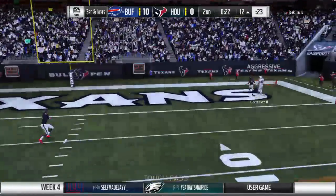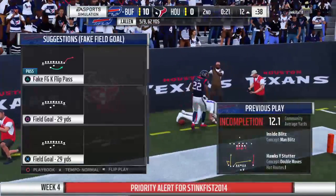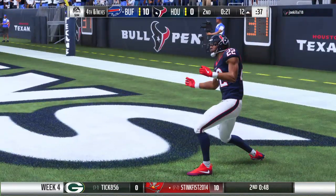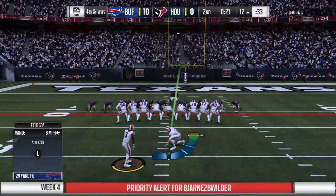So the shotgun snap to Allen. And this is intercepted, but they'll say out of bounds. So very close to a turnover there in the end zone. Blanketed coverage by Houston. Makes it 4th down.